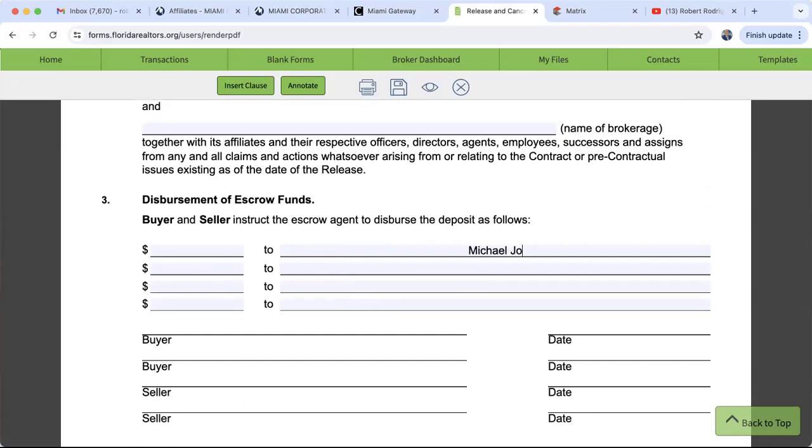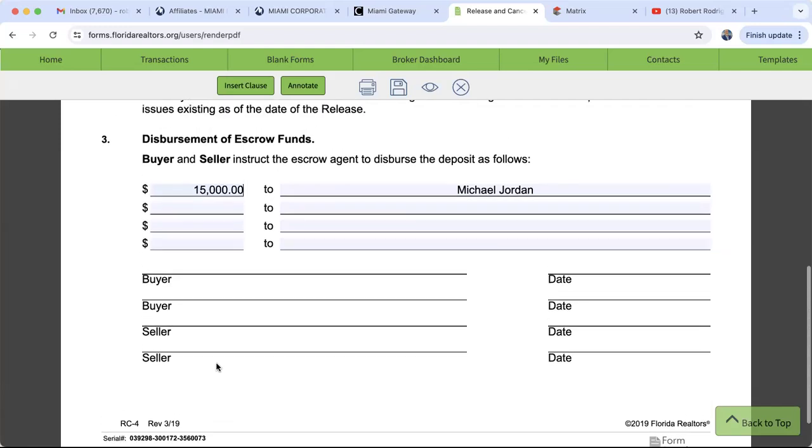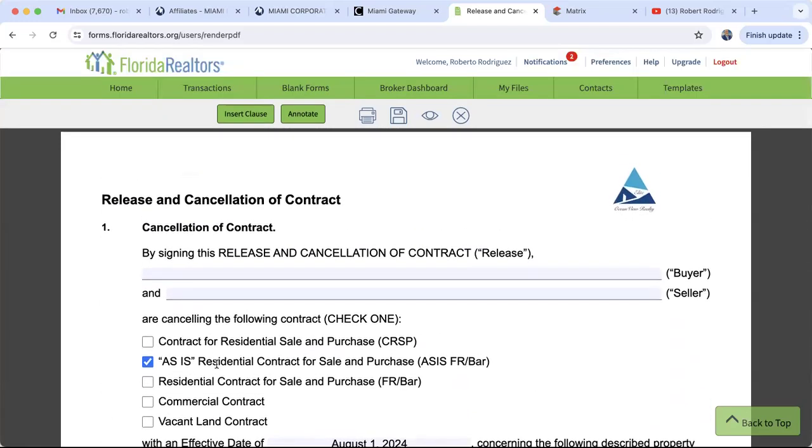Let's say the deposit was $15,000 and it's going to be credited to the buyer. In this case, my buyer is Michael Jordan, so credited towards the buyer. And then have the buyer and seller sign it. Once it's signed, the contract is now canceled. The listing agent will then place the listing back on active status, and your buyer is free to go shopping for another home. Any questions on how to cancel a contract?